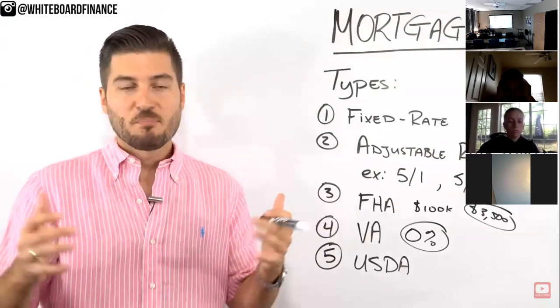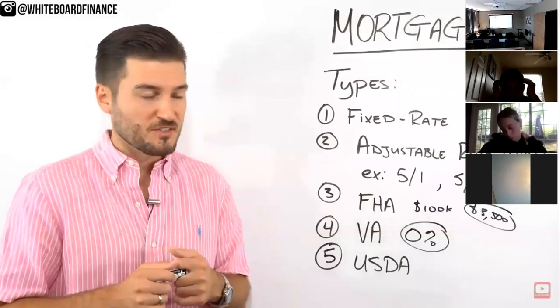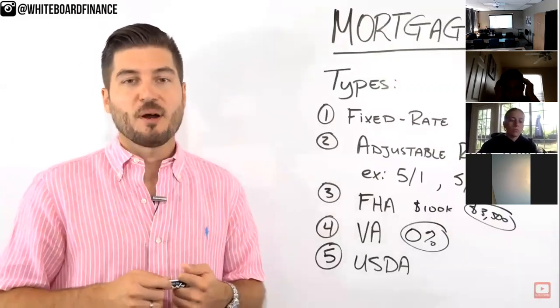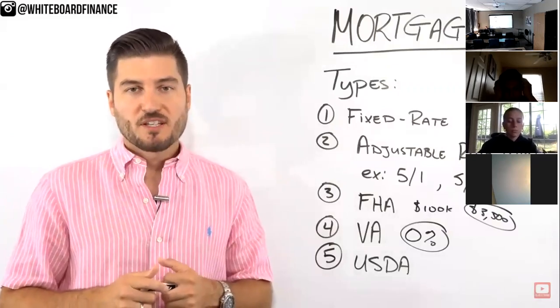So you can't be buying mansions in the suburbs with this kind of a loan. It's typically more rural areas, okay? So this benefits people who want to live a little bit more rural and have a very little down payment out of pocket.